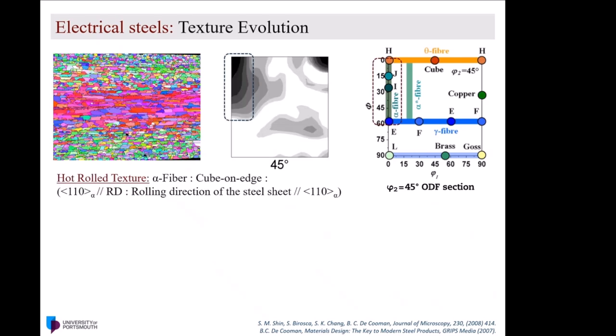So during the hot rolling texture, what happens when you hot roll it, except the dynamic recrystallization, is that most of the, if I'm visible in the window, I'm not sure if I'm visible because I can't see myself now.